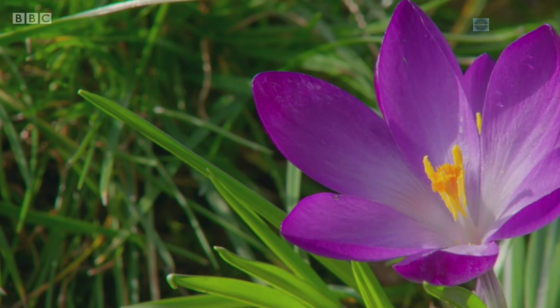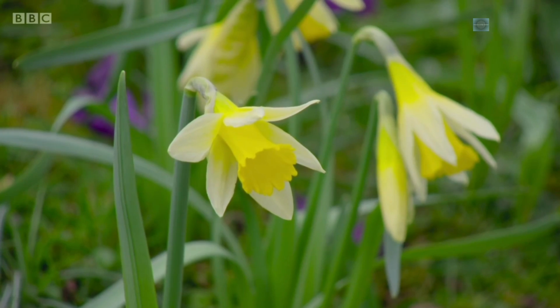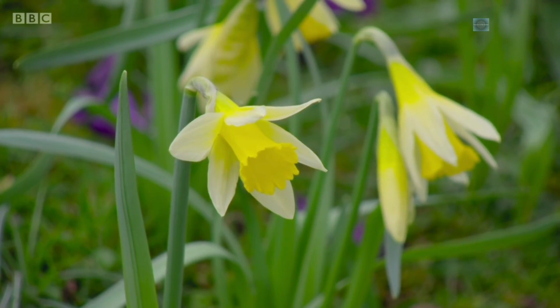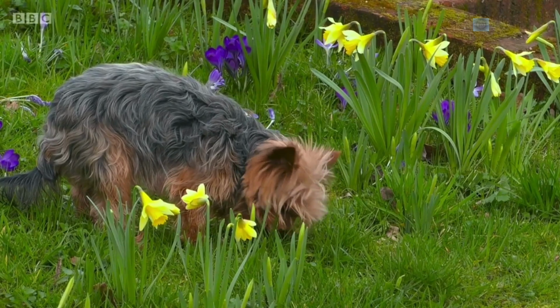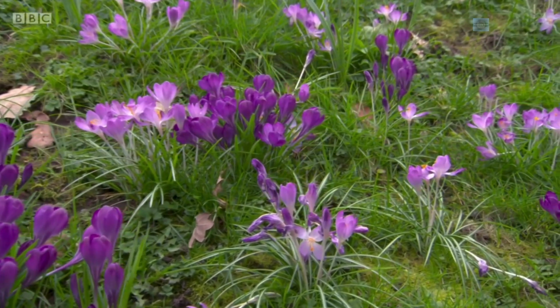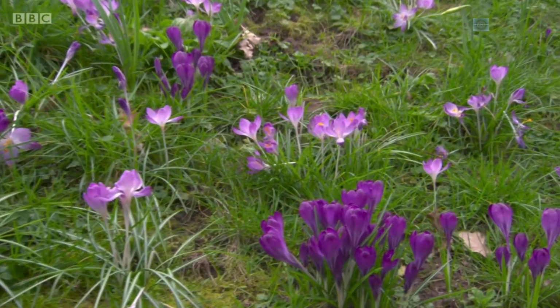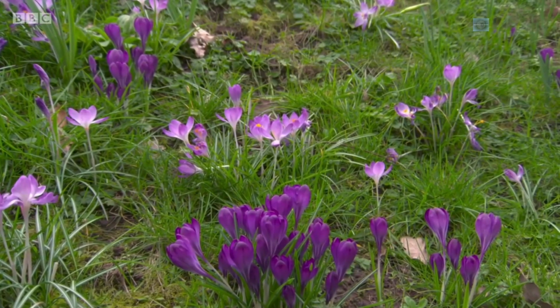The banks of the mound are now filled with colour. The crocuses will soon be over, but the daffodils will grow, and this will be a sheet of yellow in a week or two. And then when they die back, the wildflower seed that we sowed last year will start to flower from May through to July, and then we cut the grass and the cycle continues again.